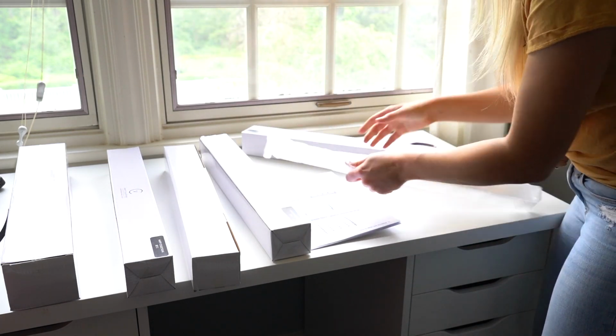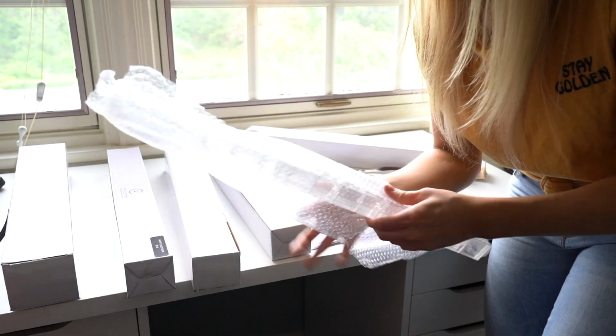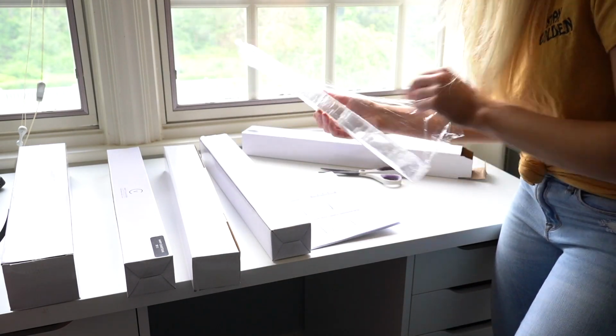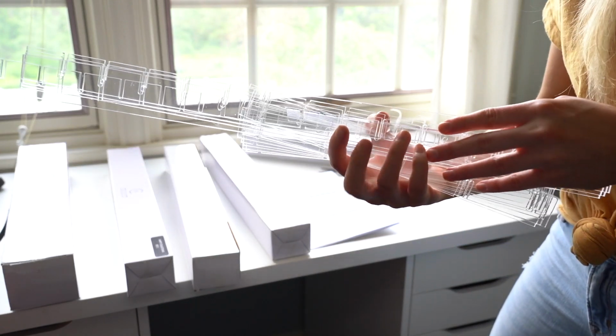Here I'm going to unwrap these divider sets. You'll see that it's wrapped very, very well, so it's going to take a little bit of time, but I haven't had any issues with the scratching or breaking, so it's definitely worth the extensive wrap of these, because these do come all the way from Australia.